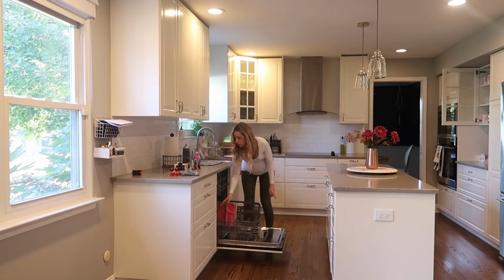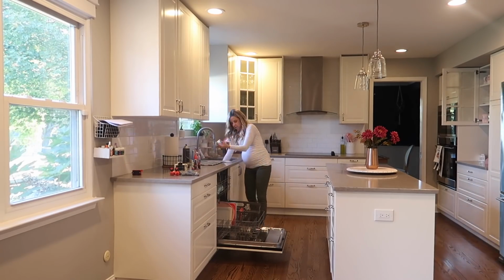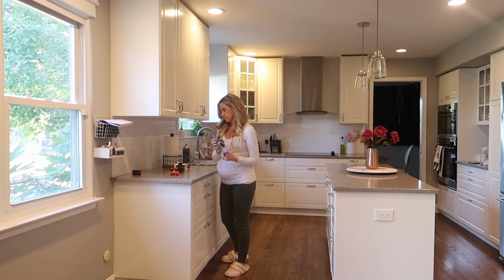So once we get home from dropping the kids off, I try to pick up where I left off, just reload the dishwasher, wipe everything down, and give everything a good vacuum.